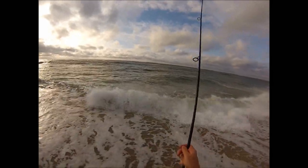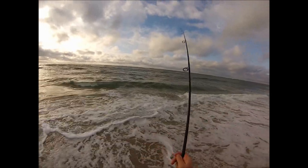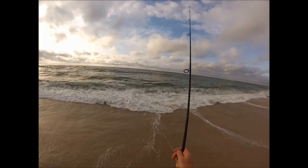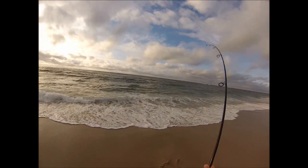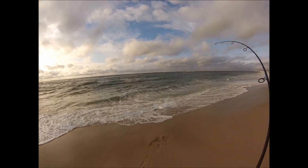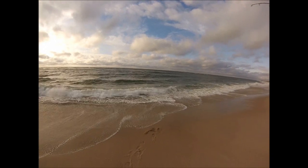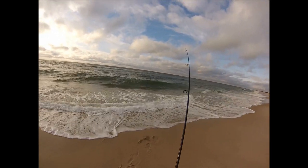So even though I've got those clouds moving in, the sun is getting higher, and that's definitely working against me. I had fairly good bass action there. I know I'm editing it out, but I got those three bass and dropped one other all within, I think, about 25 minutes or so. They were fairly close together. And then that's it. I don't catch another bass on this video.